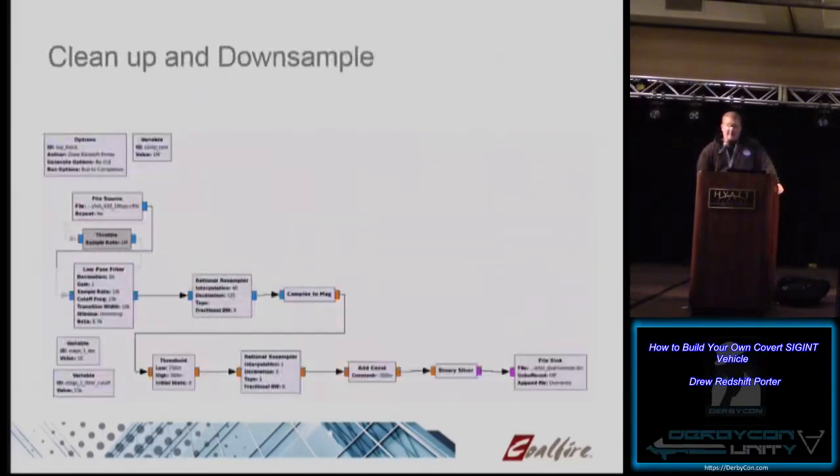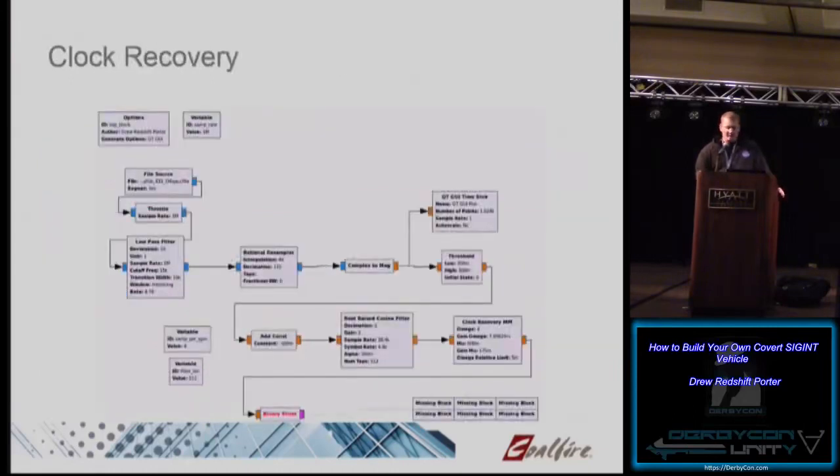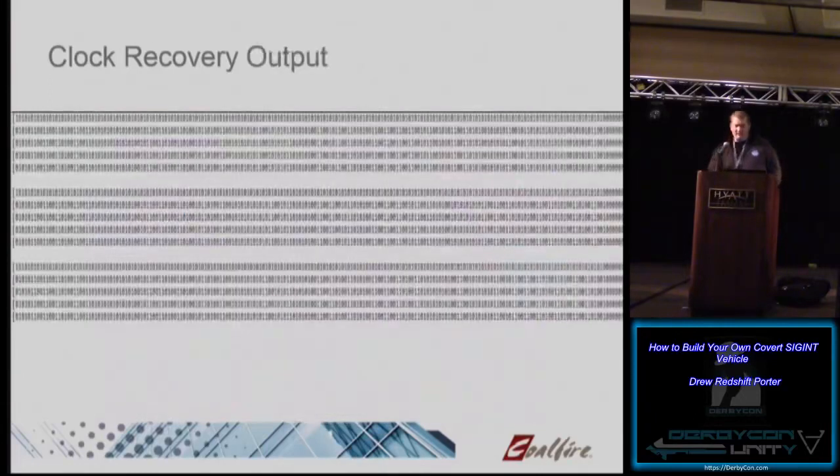Cleaning up and downsampling, this is an extremely important part. Then we need to do clock recovery. Once we do clock recovery, we start seeing things that make sense. So this is binary, for all you that didn't know. But yeah, so these are the three items in itself.